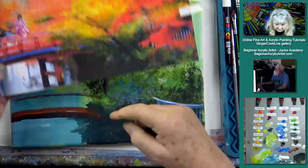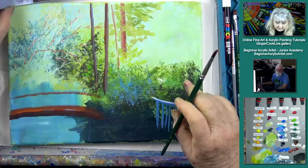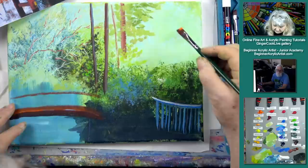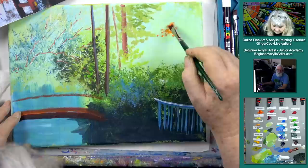So let's just start putting in our foliage, shall we? How fun is this? So always start with the farthest colors away first. We've got some of this light orange in the background here. So we could use the sponge on that. Yeah, the sponge has been doing good. The sponge would have worked too if we wanted to.